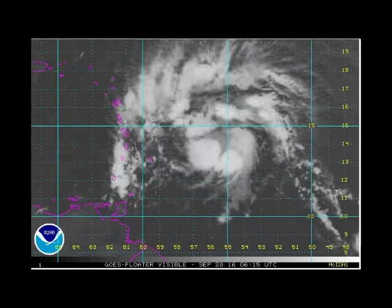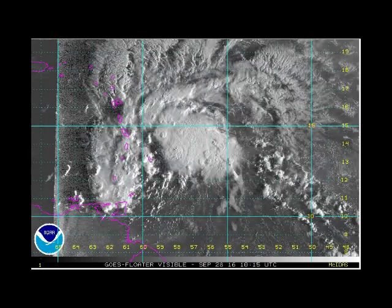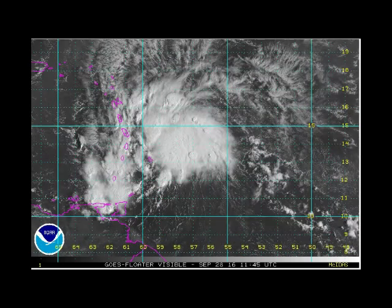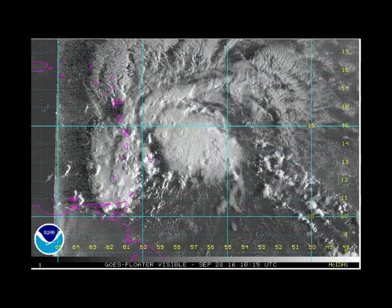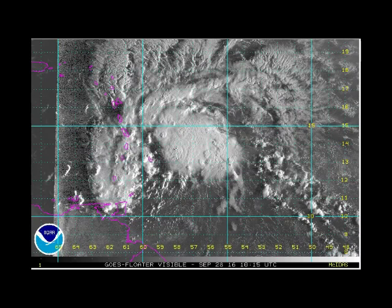Here's a close-up visible loop from NOAA of Invest 97L right near the island of Barbados this morning, and the system is cruising off to the west. It's going to probably pass just north of the island, and the circulation is kind of broad in nature. There's maybe an elongated center right in here, and the hurricane hunters are flying around out there, and they're just not finding enough west winds that are strong enough to classify this system.